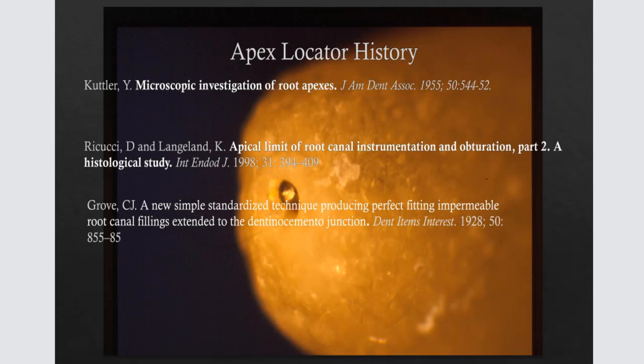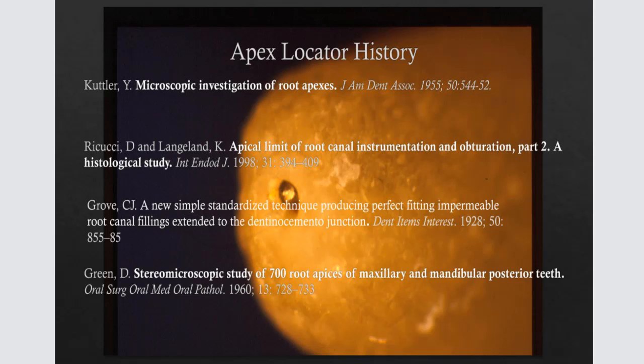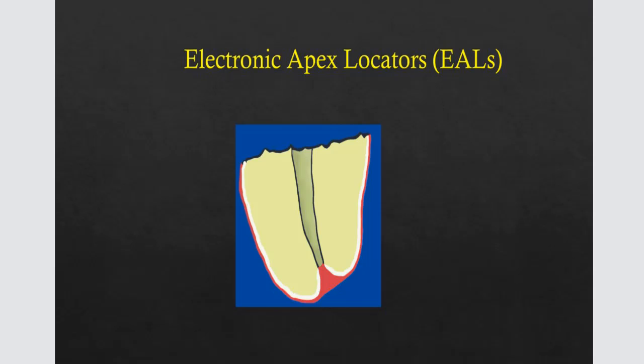So the minor diameter represents the transition between the pulp tissue and the periodontal tissue. And microscopic studies have shown the distance of the minor diameter to be a range of 0.5 to 1 millimeter from the external foramen or major diameter of the root surface. So what are we exactly measuring here? If we look at this basic diagram, the minor diameter would be located in this position, whereas the major diameter would be located here.